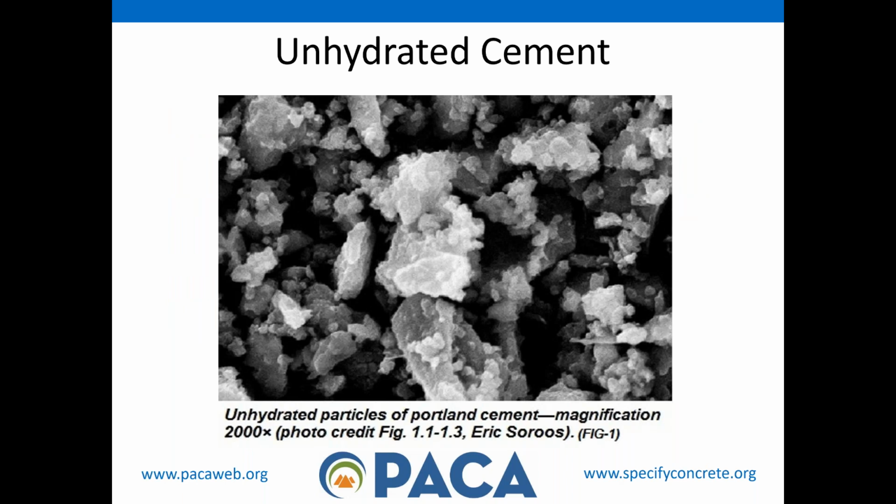All right, here we see a picture of unhydrated cement grains. When people say cement is a glassy, crystalline structure, you can see that here. They look like tiny little sugar cubes, tiny little grains of salt. That's what cement particles look like at the microscopic level.